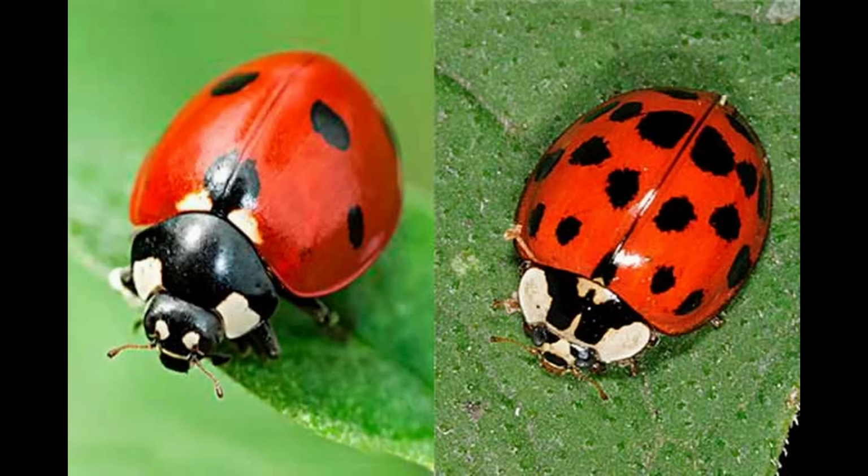The major difference is if you look on the right-hand side, there is an M-shaped white mark by the head. That's the only way you can tell the difference. They are beneficial, both are, but with the aggressiveness and the defense mechanism that the Asian beetle has, you have to be careful around pets because they do secrete a yellow liquid that can be harmful to pets if ingested. Both are good. Like I said, they kill a lot of bad bugs, but you have to keep in mind the difference between a lady beetle and the Asian lady beetle.